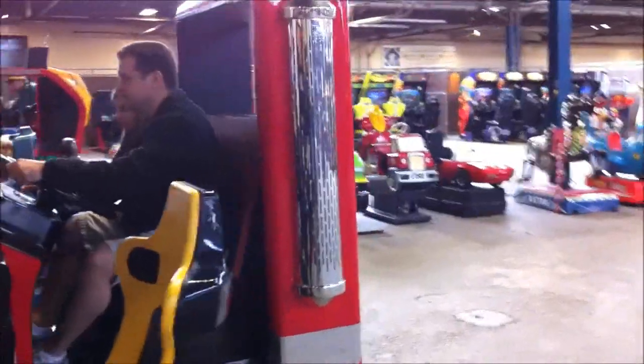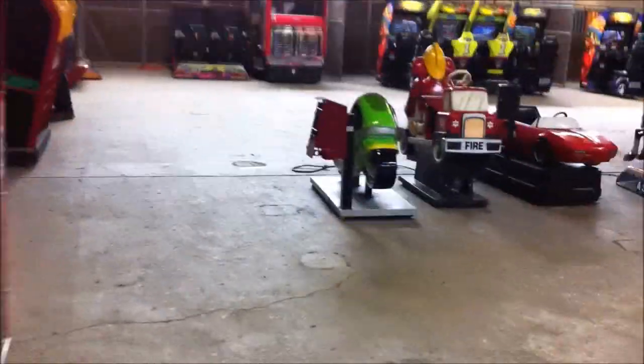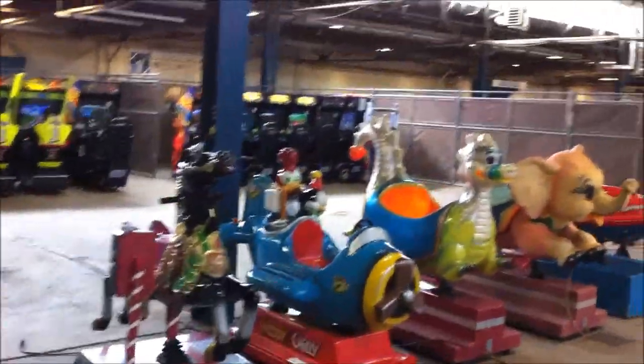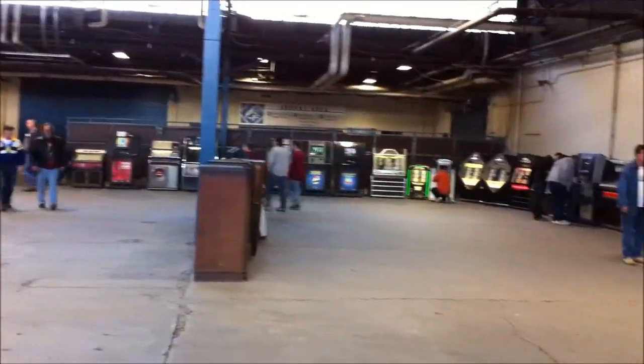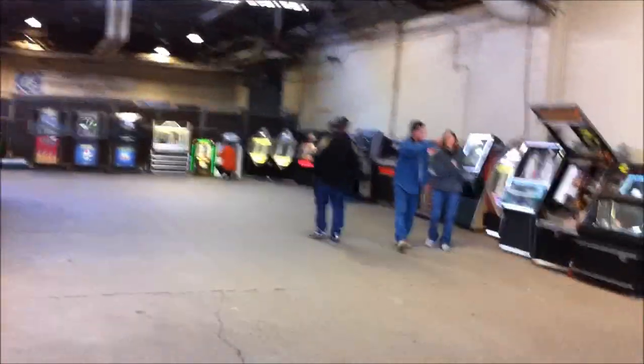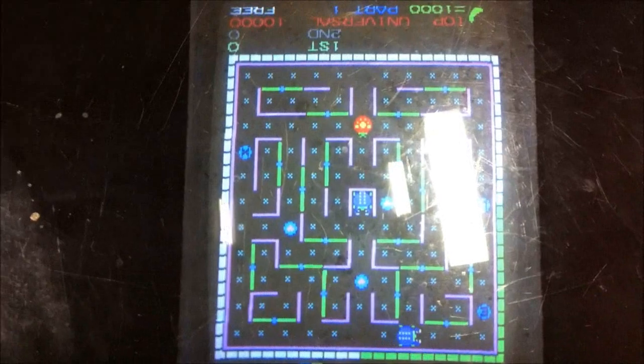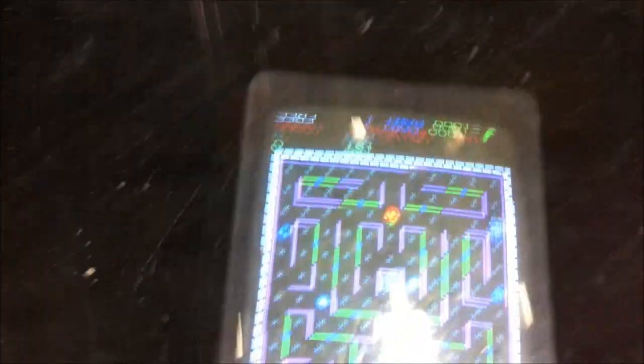A lot of machines that kids can ride. Such a huge, huge show. They had plenty of jukebox machines where you pay per play. Now here we have some small cocktail table games. These are always fun to play. You don't see them all the time. They had about 4 or 5 of them there at the auction with different games in there. I always like these kind of games.